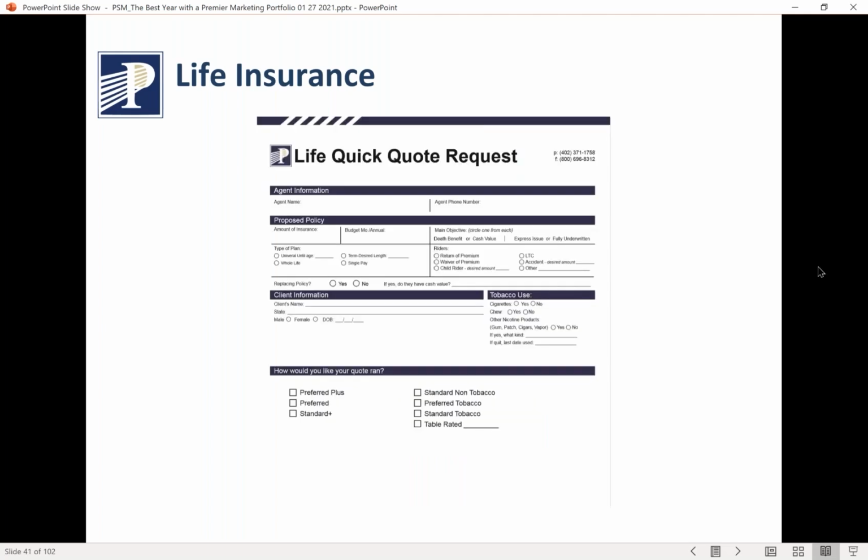And then the next one is a Life Quick Quote request form. The team has these built out for you. What this does is it gives us a lot of general information, so think of it as a place to start from. It's a quick and easy way for you to share with us the story about the client so we can run the most accurate quote possible and find the best product solution for that client based on their wants, needs, desires, and also, more importantly, their health and their ability to pay premiums, because that's obviously a big part of it as well, right? We've got to make sure that they can afford what they're purchasing so they can keep the promises that they're making by purchasing the product.